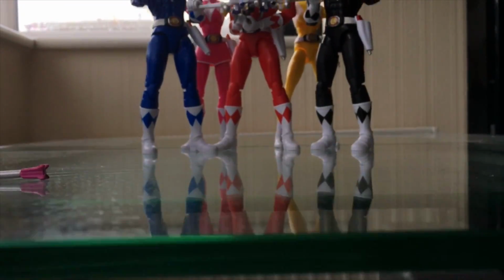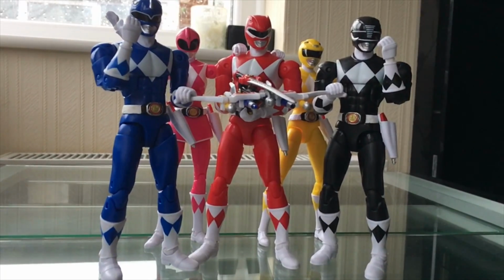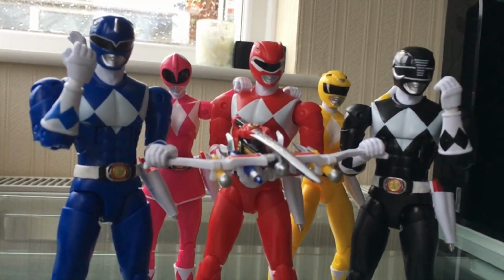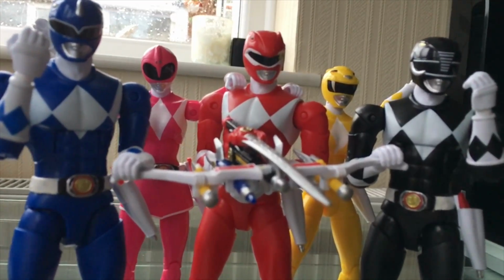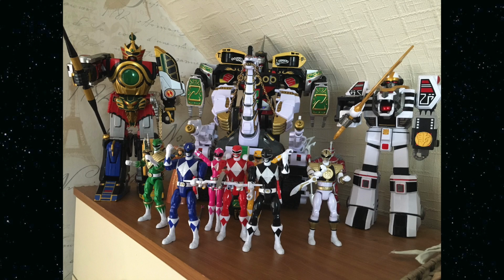As it is, they're re-releasing the figures to get you to buy them again so that they can, I don't know, prove that Mighty Morphin is still selling in the Legacy line. I don't know, I just don't know. But yeah, it was a big misstep. I would, 100 times over, have had weapons over build a Megazord. I'm perfectly happy with the Megazords I have.